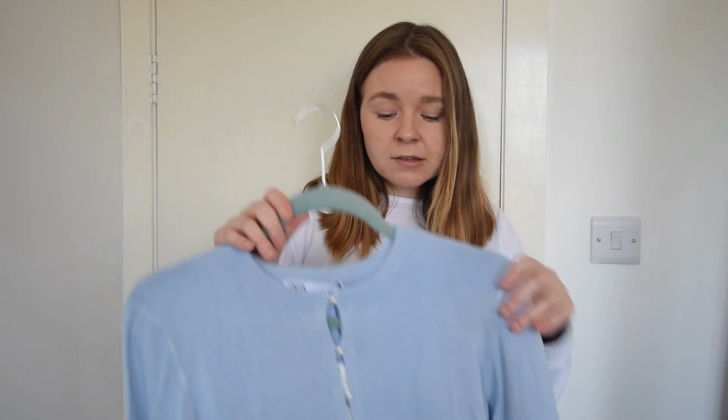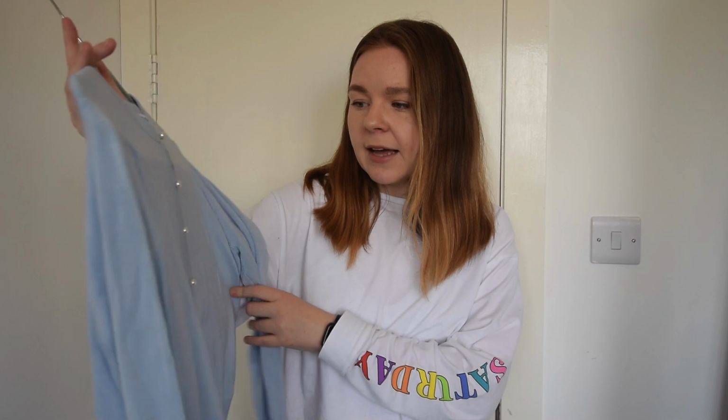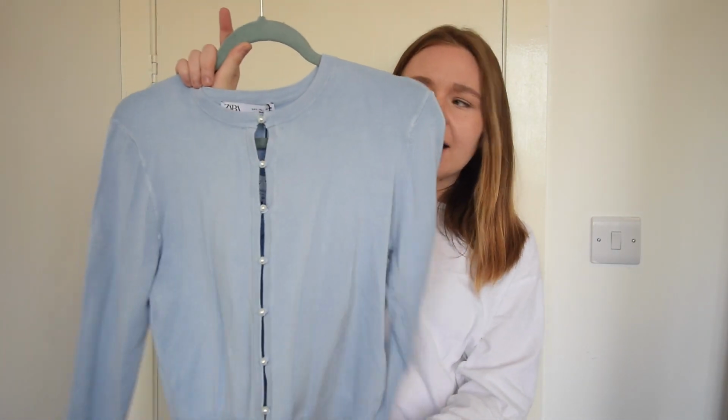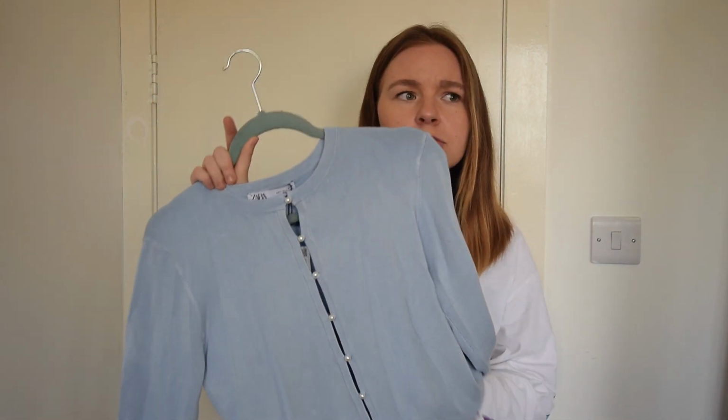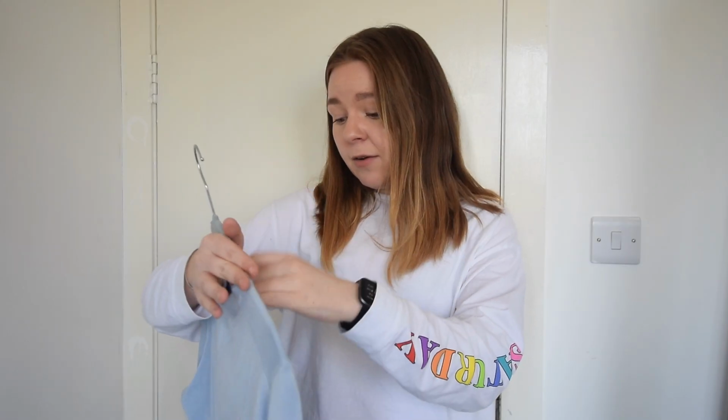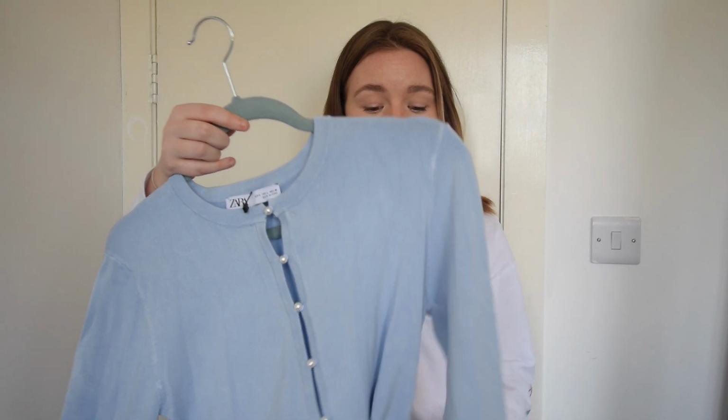Okay, so the next piece is another piece of knitwear that I thought would transition me really nicely into spring, and it's just this light blue, I'd say like a sky blue cardigan. It's got the pearl buttons, which I really like because I think I would tend to wear this closed rather than open as an actual cardigan. I'd wear it more as a top. It's in this lovely blue colour. I picked it up in the size large. I was watching Petite Ellie's Zara haul and she picked it up in a medium and she recommended sizing up just so it didn't gape. And this was £19.99, which I thought was a really good price for a really cute little cardigan.